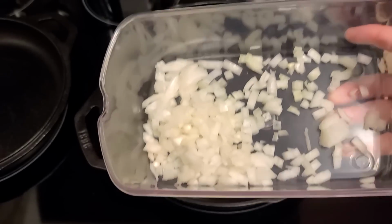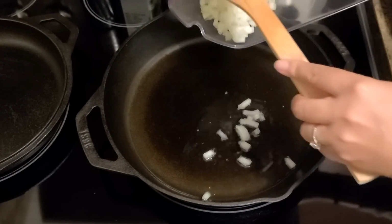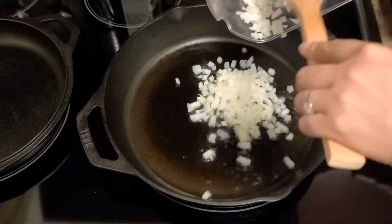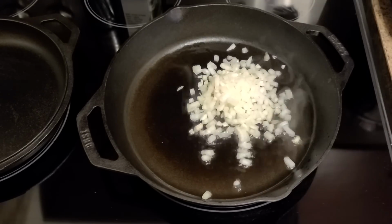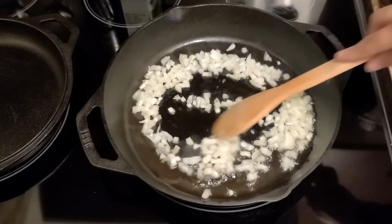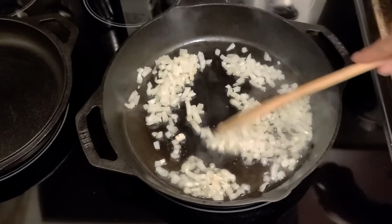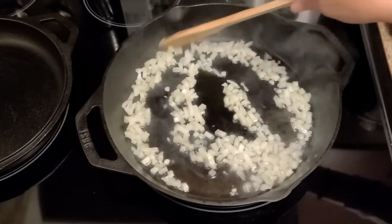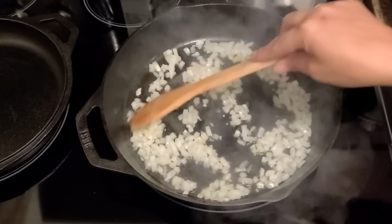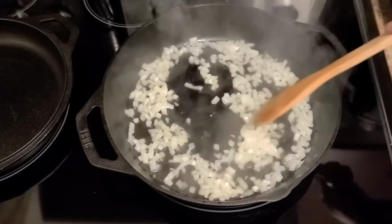So I've got my chopped up onions. I'm gonna go ahead and start with those. So now we're just gonna saute this until it gets a little translucent, and then we'll add in our veggies. That way they can cook with the onions at the same time. There's really no need to wait for one thing to cook at a time. They're gonna overlap and cook just fine by the end of it all.